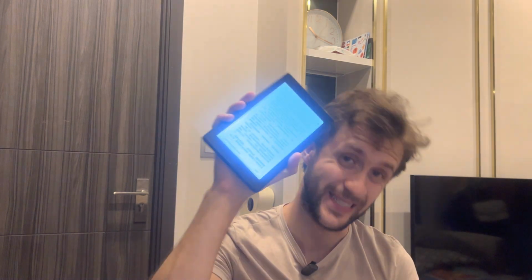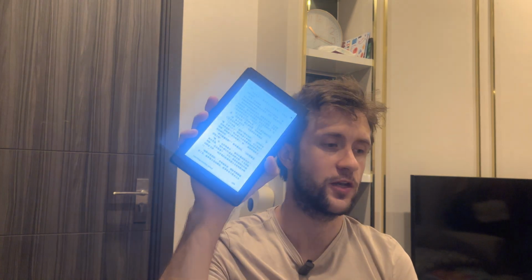I started reading novels. I started reading Harry Potter, I read a long time ago. I read 活着, which is a very popular novel for people learning Chinese to read. But really, for this past year, I've been focused on Harry Potter. So for the first 2 to 3 books, I think first 2 books possibly, I was using solely this Kindle Fire.